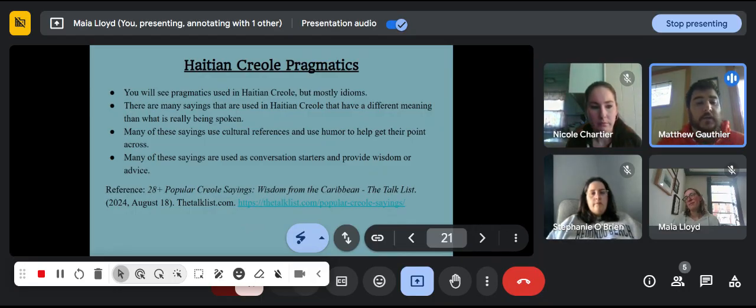In terms of pragmatics, you will see pragmatics used in Haitian Creole, but it's mostly idioms. There are many sayings that are used in Haitian Creole that have a different meaning than what's really being spoken. Many of these sayings use cultural references and use humor to help get the point across. And many of these sayings are used as conversation starters and provide wisdom or advice to whoever they're speaking to.